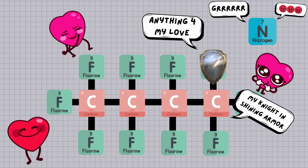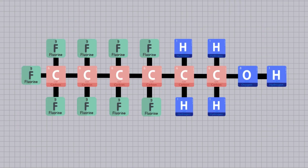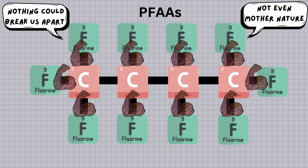Aww, so sweet. Although other PFAS molecules with non-fluorinated weaker bonds can degrade, they will turn into PFAAs, which are more stabilized and likely to persist for longer periods of time, making PFAA chemicals extremely resistant to environmental biodegradation.